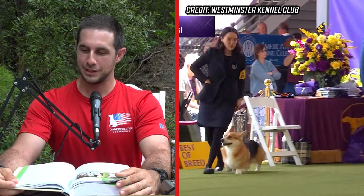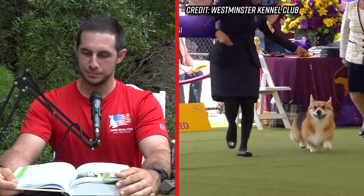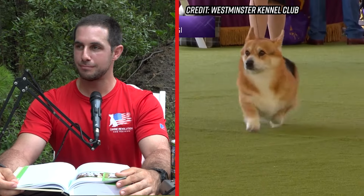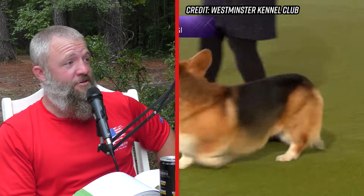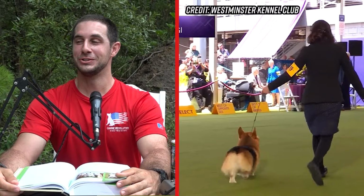With legs extending, their fluid gait eased long trips as they drove flocks of geese to market. I mean, these dogs were doing a ton of stuff. Geese ain't an easy creature to herd. You know what I'm saying? Oh, a goose will fight you.